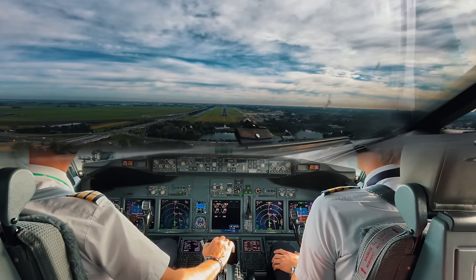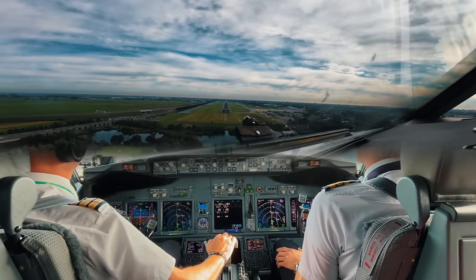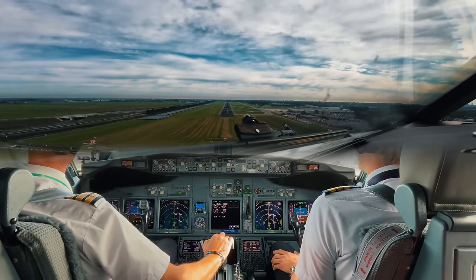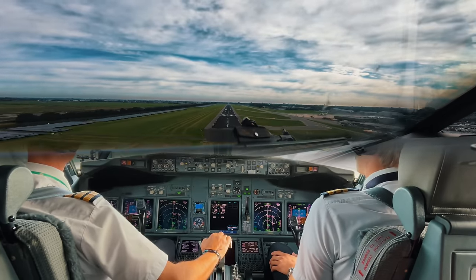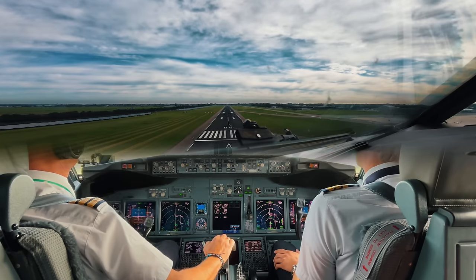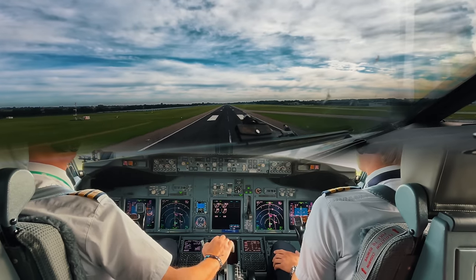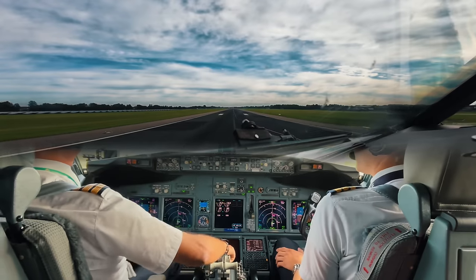Approaching minimums. Minimums. Check. 100. 50, 40, 30, 20, 10. Speed brake.